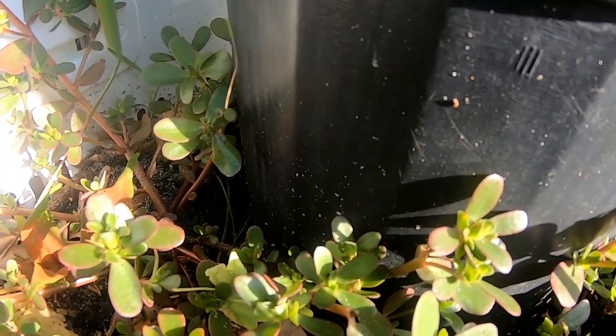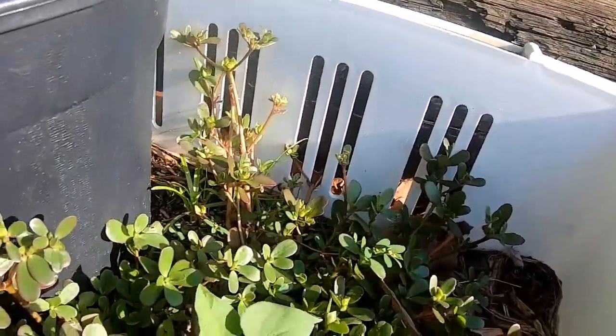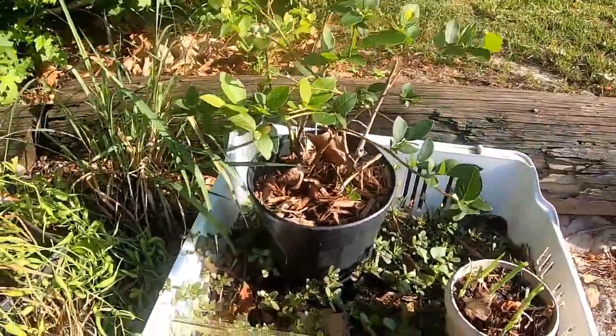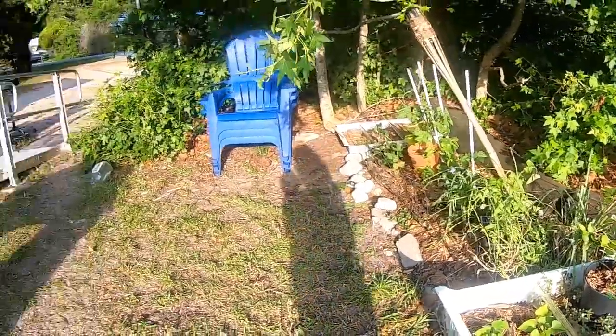so again, it's something we'll use in salads, because we can't grow greens in the middle of summer here, or not like your traditional greens, so we have to find other ways to enjoy our salads than just eating iceberg lettuce, because we can't even grow iceberg lettuce in Florida. It gets too hot. Okay, that's the side garden.